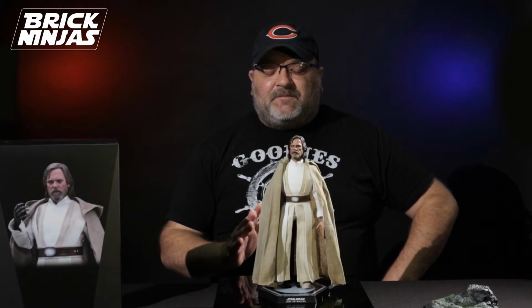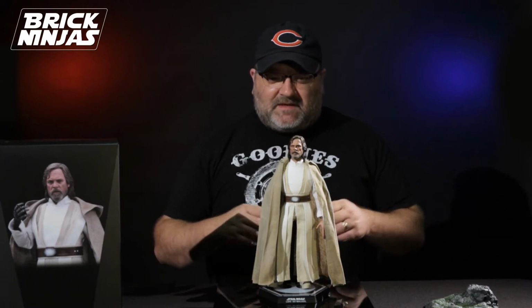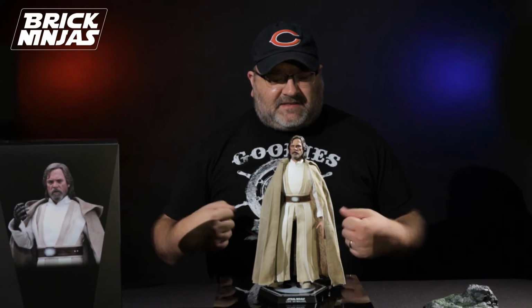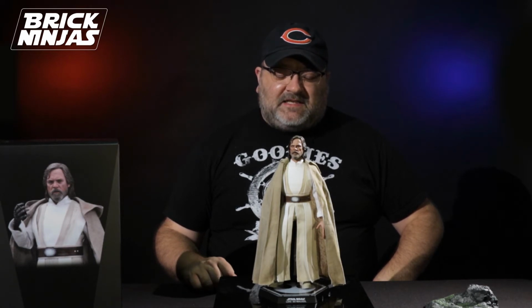This looks amazing. He's very posable down to his boots, even his feet move, and his knees, legs, hips, elbows, wrists, arms, and neck. They did an amazing job on this, and not just with the posability and the articulation, but the costume and the look is just amazing. Totally worth the price. Like I said, I'm going to be ordering more of these. Let's go ahead and take a closer look at this now.